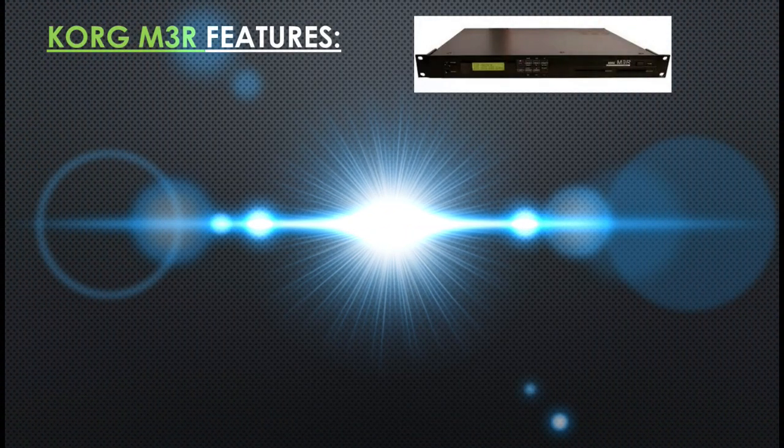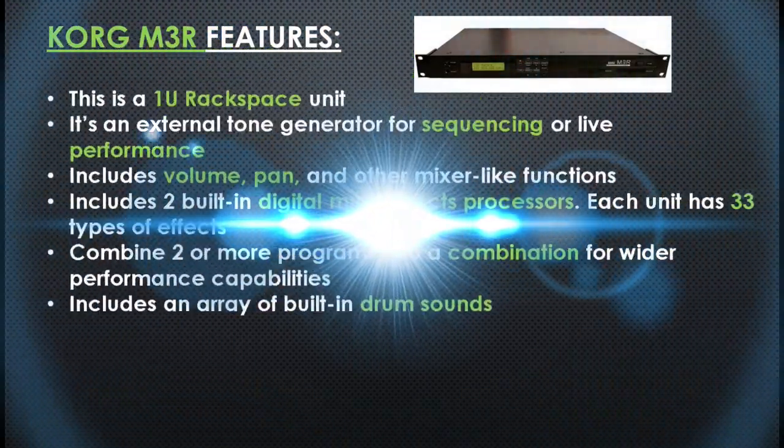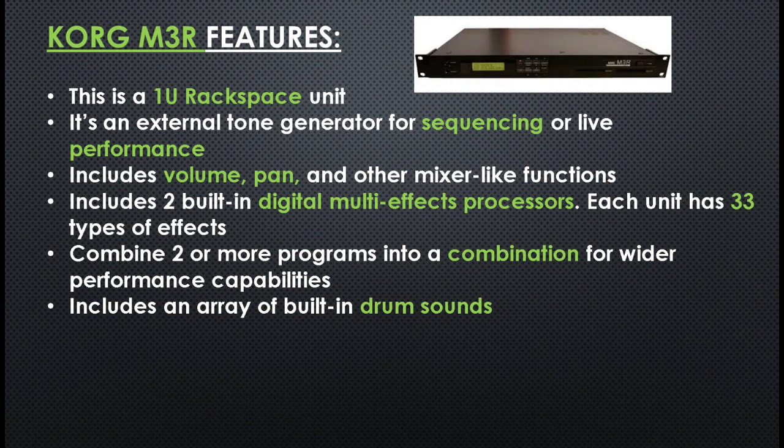We'll start with the Korg M3R's features. This is a 1U rack space unit, and it's an external tone generator for sequencing or live performance. It includes volume, pan, and other mixer-like functions, and includes 2 built-in digital multi-effects processors. Each of those units has 33 types of effects. You can combine 2 or more programs in this unit into a combination for wider performance capabilities. It also includes an array of built-in drum sounds.